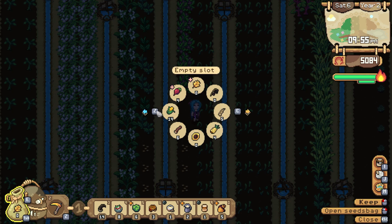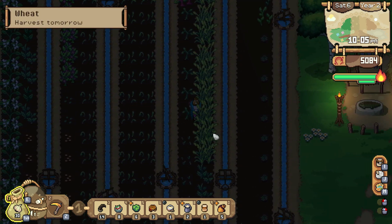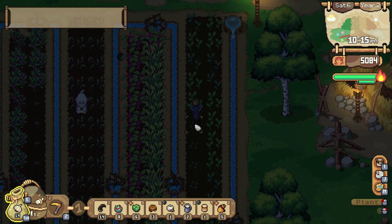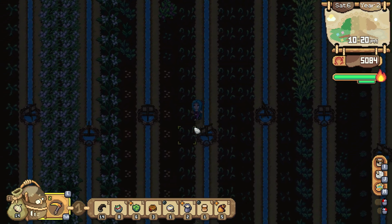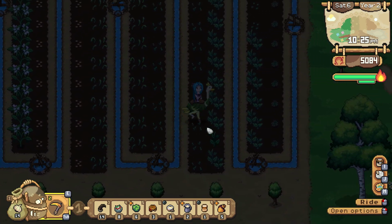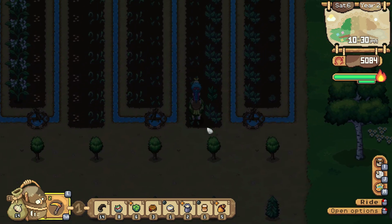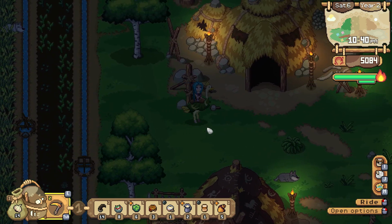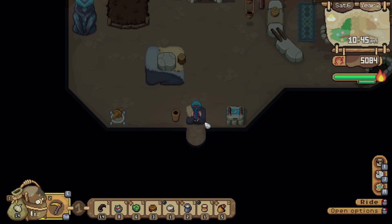Let's see here. I guess we'll throw down a little bit more garlic there, because we don't have the wheat seeds to make up for it yet. But we'll get this garlic out of the way. We're going to need to worry about things like wheat and quinoa soon. But we'll get there. Look at these trees. They're growing. They're growing! Oh, it's exciting, you guys. We'll get it taken care of soon. And it'll be great.